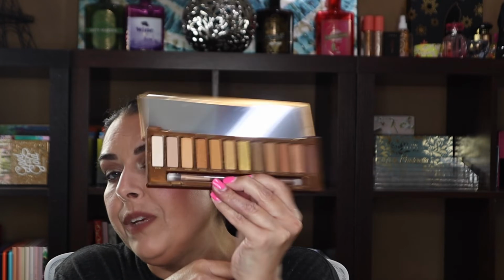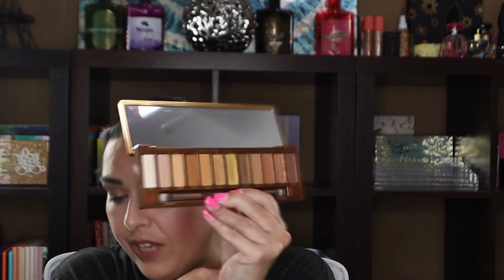Okay. I have the Urban Decay Naked Honey palette. I really do like this one. Even though I don't use yellows, these are more like yellowish gold tones, and I really like them. So I'm definitely keeping this. This is a good quality palette.